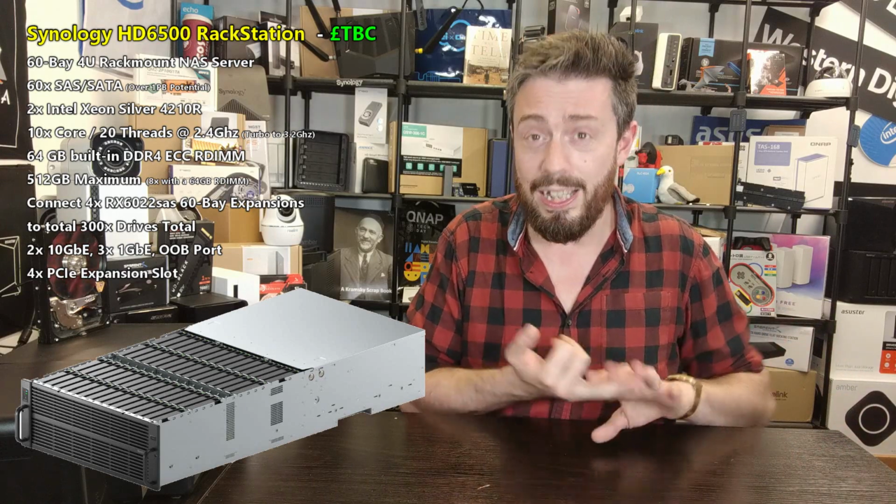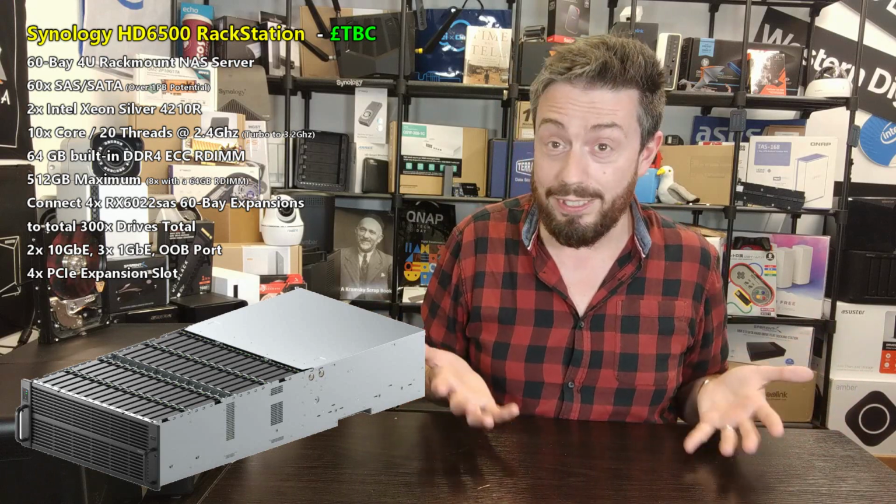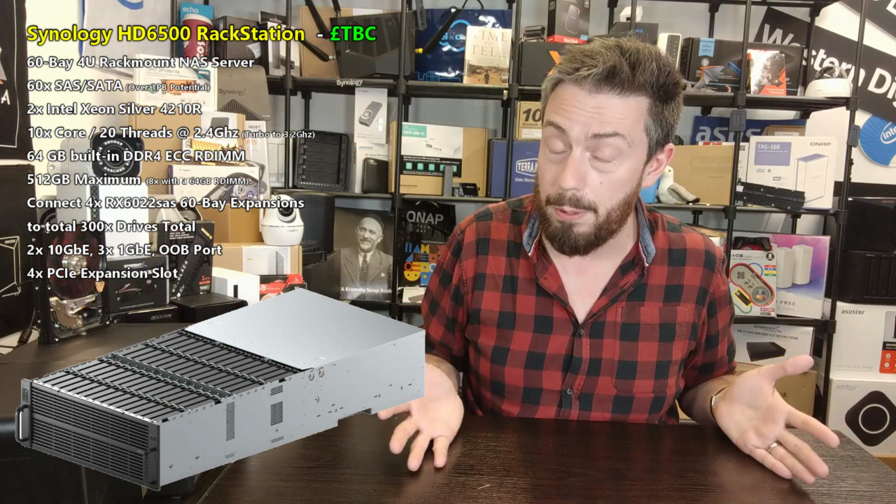Now, what do we know about release? What do we know about price? Sod all, to be frank. One, because Synology are not going to rush this. They've not rushed it up to this point. I'm just pleased that this is actually something we're going to see, and it was never vaporware.